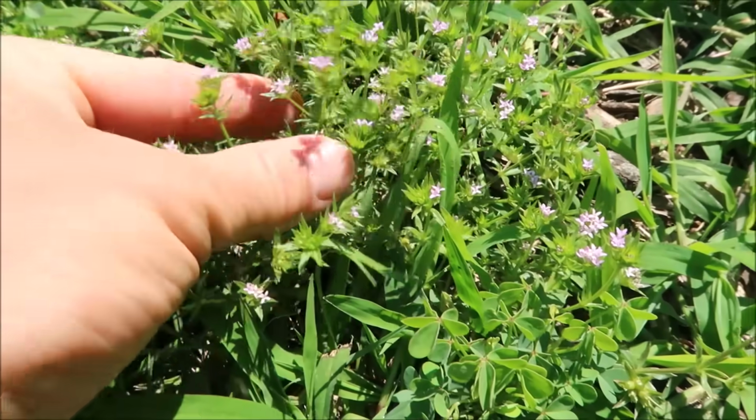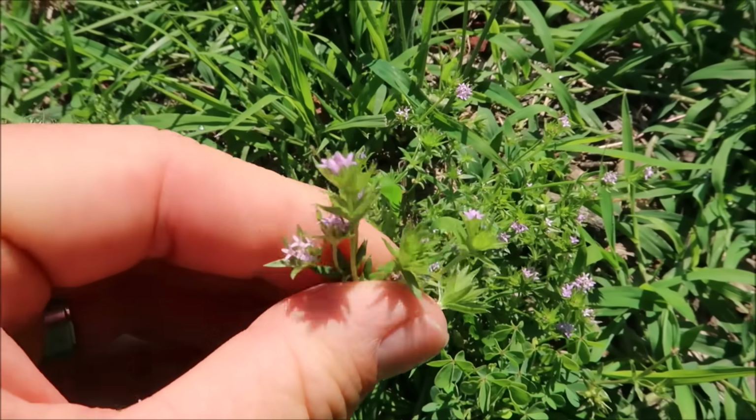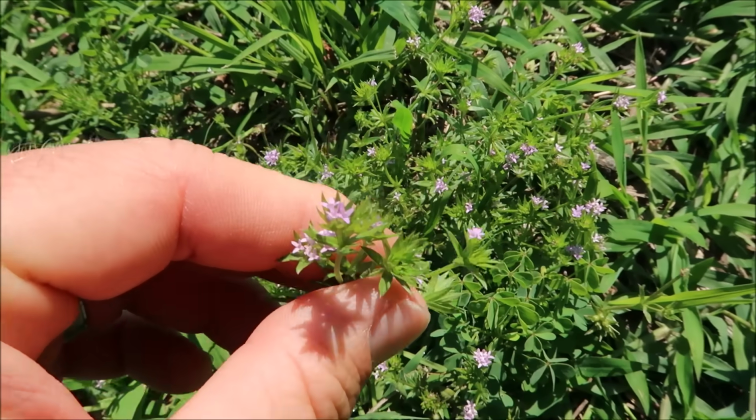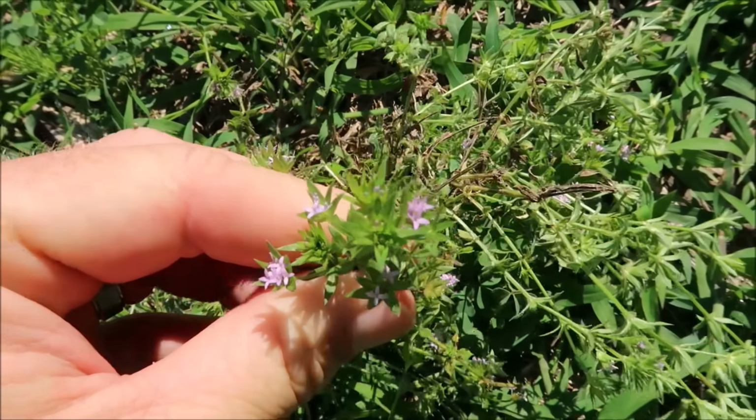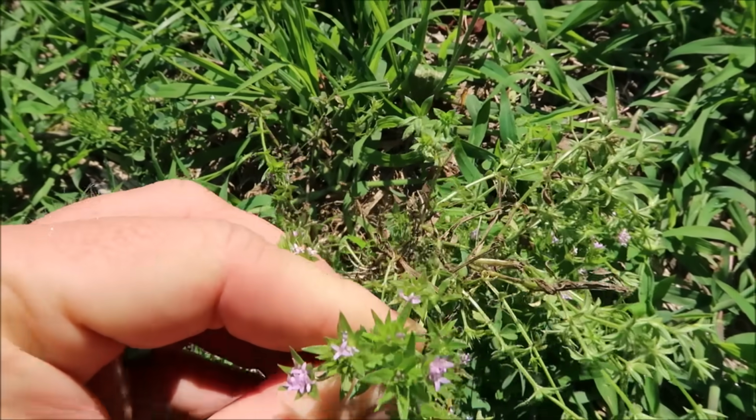There's field madder, see it? Got the purple flowers on it, but you can see the shape of the plant. Look at the leaf there, but it becomes real easy to identify with the purple flowers.